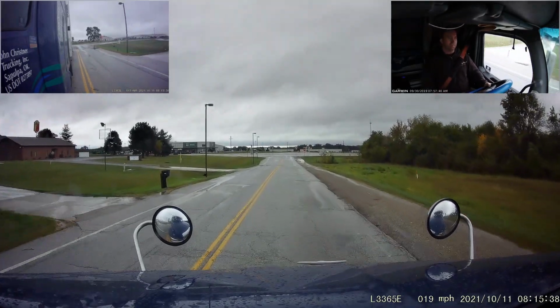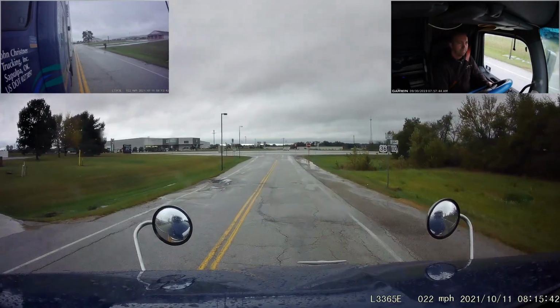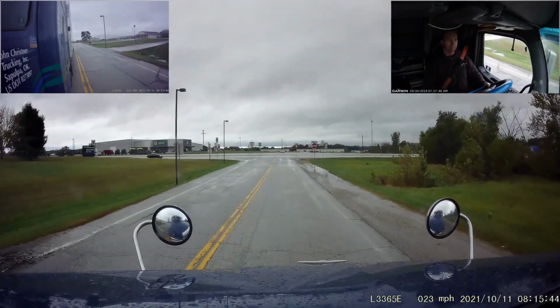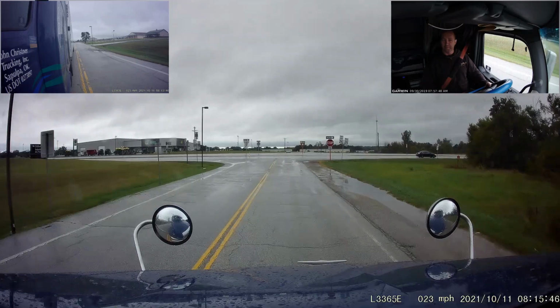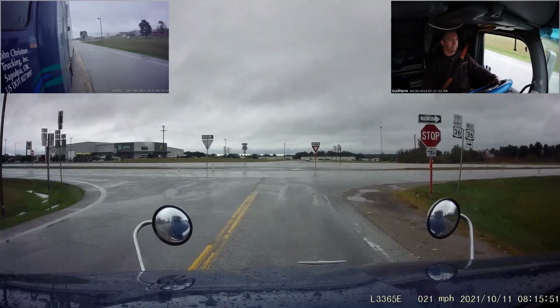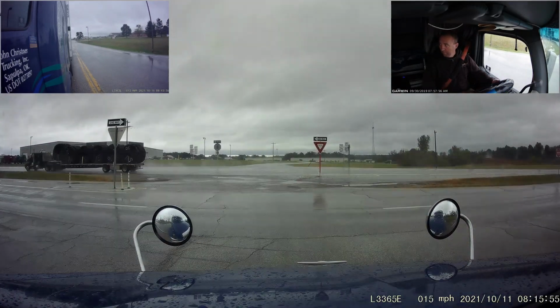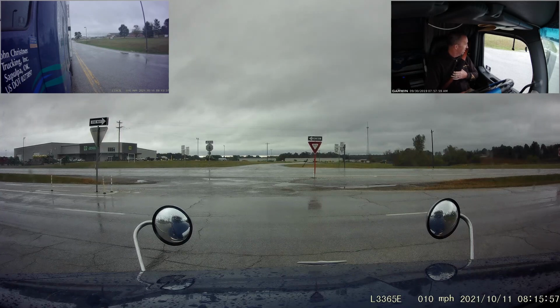The US 36 right here. We're going to head westbound. It's a shame that the truck wash over there by where 36 meets up with I-35 is no longer open, because that really came in handy a lot for me.